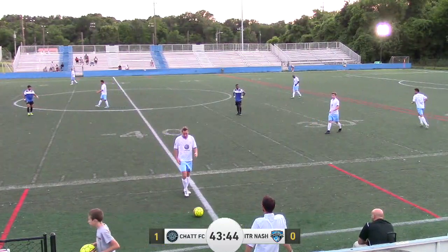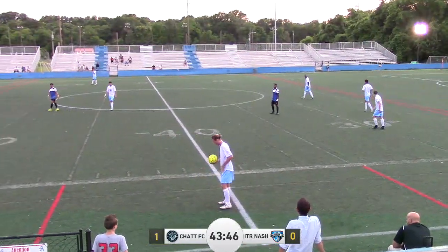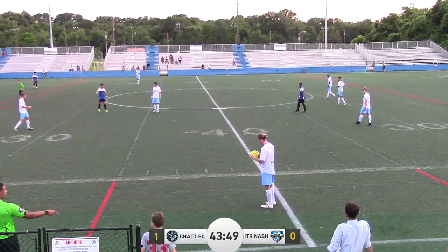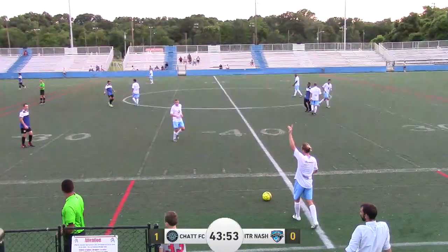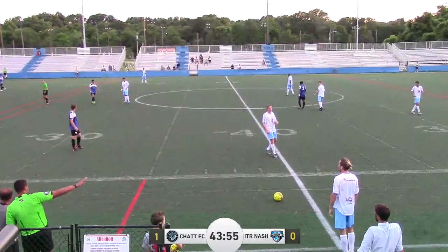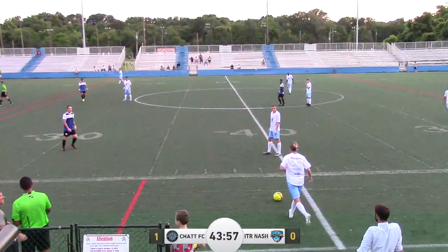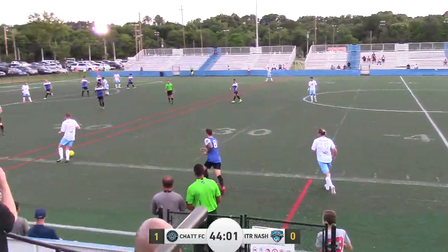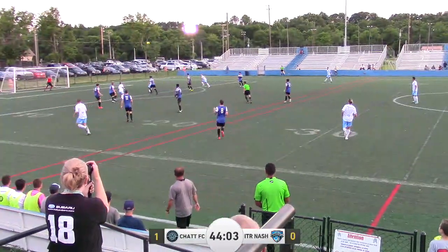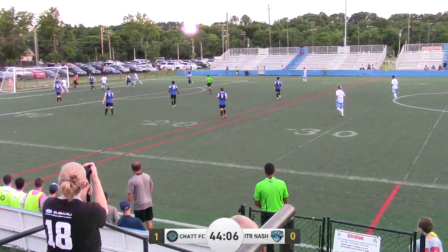Good thing the referee is calling what he is, because I believe if the referee was a lot more lenient on the tackles, this could turn into a very, very nasty match very quickly. With both teams showing very strong physical presences, and it looks like frustrations are arising, just as has for Nashville. So the referee is good on him.